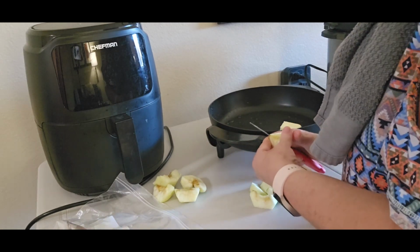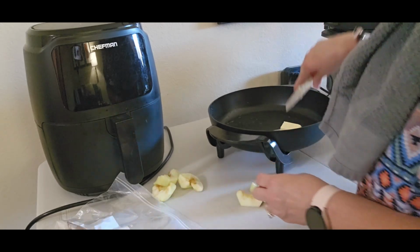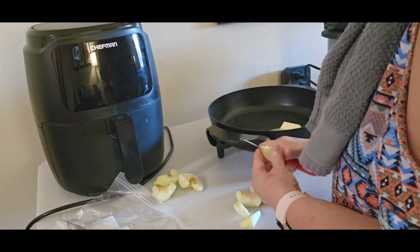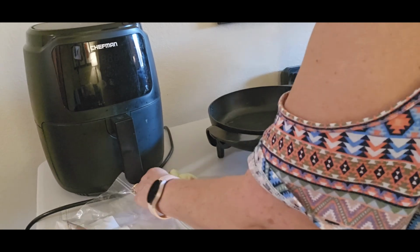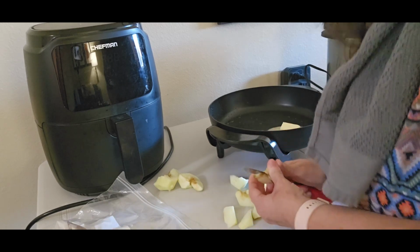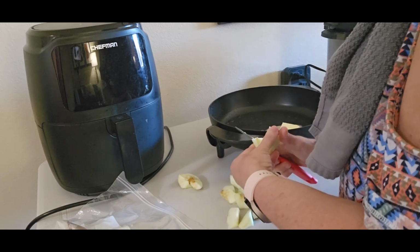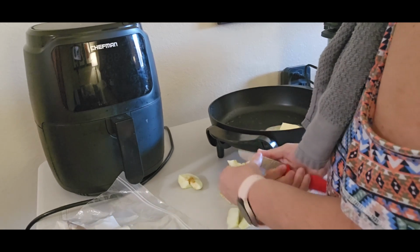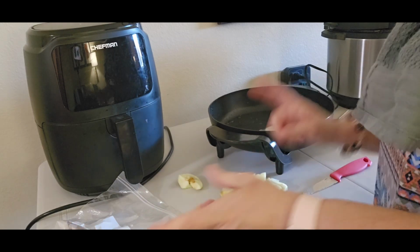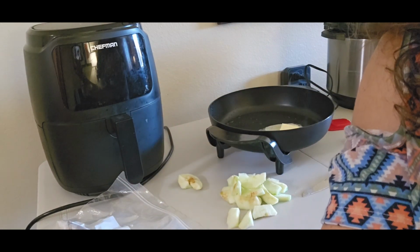While that's melting, we are going to make a caramel sauce with butter and brown sugar, and we are going to cook these apple slices up to make like the apple pie filling. Okay, so let me finish doing that right quick. I'm still snacking on the skins, y'all. I love them. Let me get this done right quick, and then we'll get all this stuff in here and we'll start frying these up. Then we'll prep our biscuits.